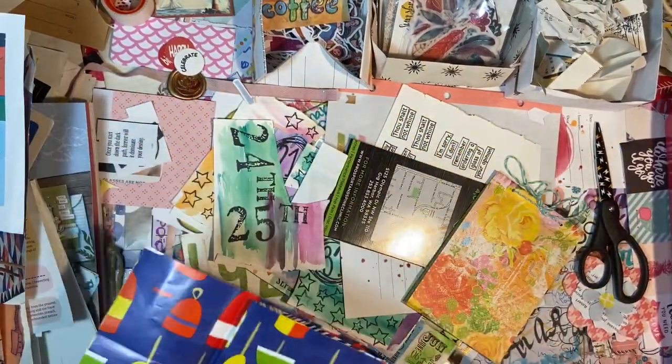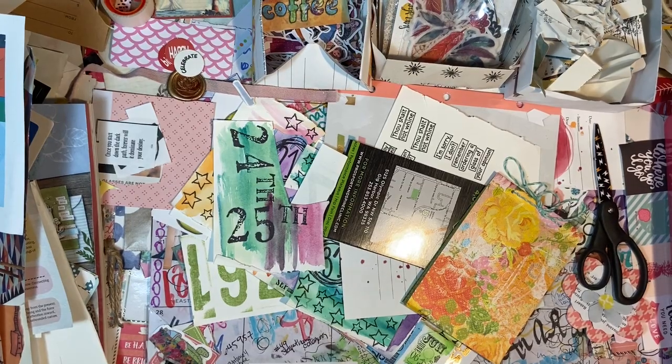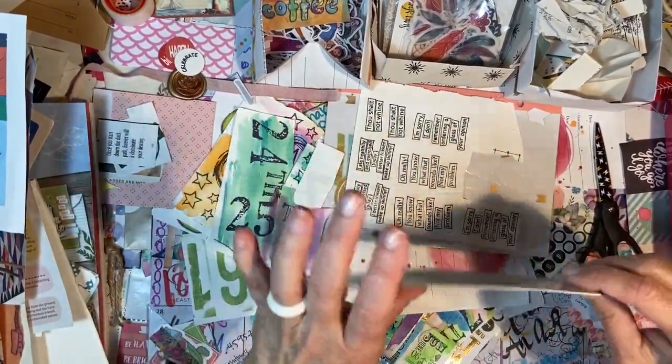So this, I don't know where to put this. So I also have my other packs down here by my side. Elizabeth made me a fodder folder a little bit ago. And so I will put that in there because I do know it goes there.